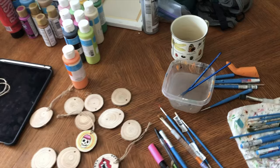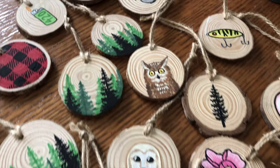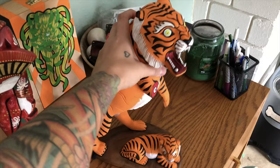So here is just sort of a snippet of what I do. Currently I'm painting little wooden ornaments, getting ready for a craft show coming up. Hello, sir. And this week I found these wooden pieces in thrift shops and repainted them. So they were solid wood, and I've revamped them.